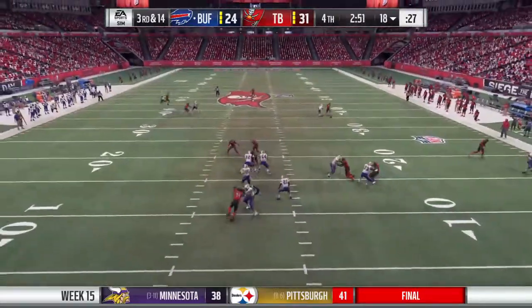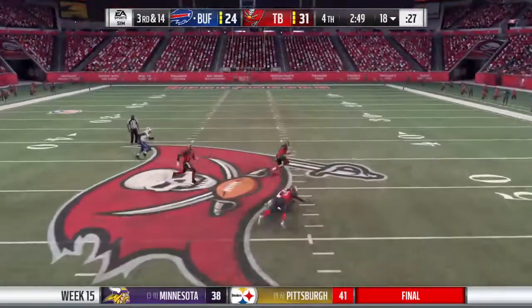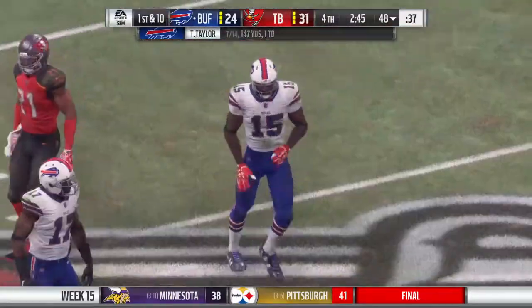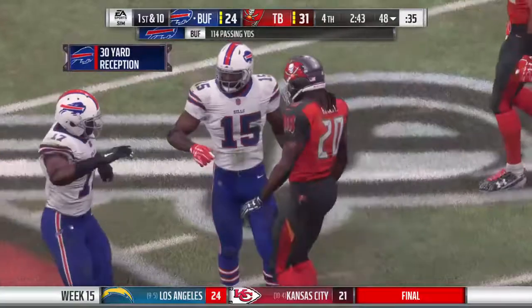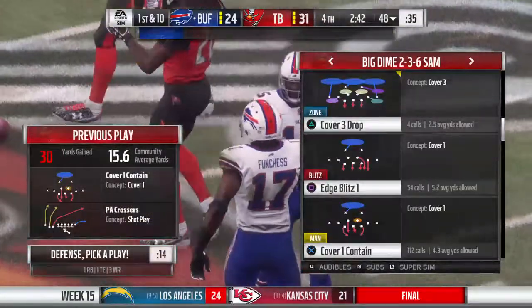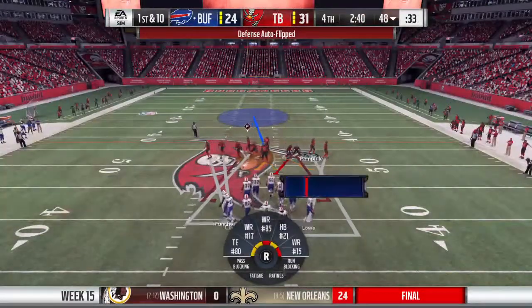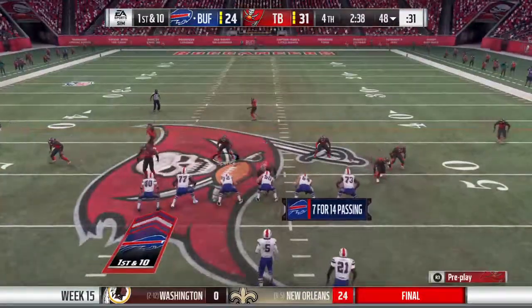Now it's Taylor. Oh, a battle for it here, and this will be caught. A big 30-yard play on 3rd. I know they had good coverage downfield, but you have to wonder, on 3rd and long like that, how does that happen, that they can get that far downfield and complete a pass?